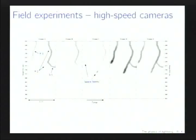What's especially interesting from this perspective, consider this right channel as time goes on. First, since this is shown in reverse color, darker colors indicate a brighter channel, you have a bright channel that gets less bright and then gradually less bright. But in this least bright frame here in the middle, there's something brighter still that appears ahead of the channel. This is called a space stem, and we don't really know what it is. The best guess is that it's a proto-channel that appears ahead of the main channel and then grows backwards to connect. And then once it connects, the overall channel gets even brighter.